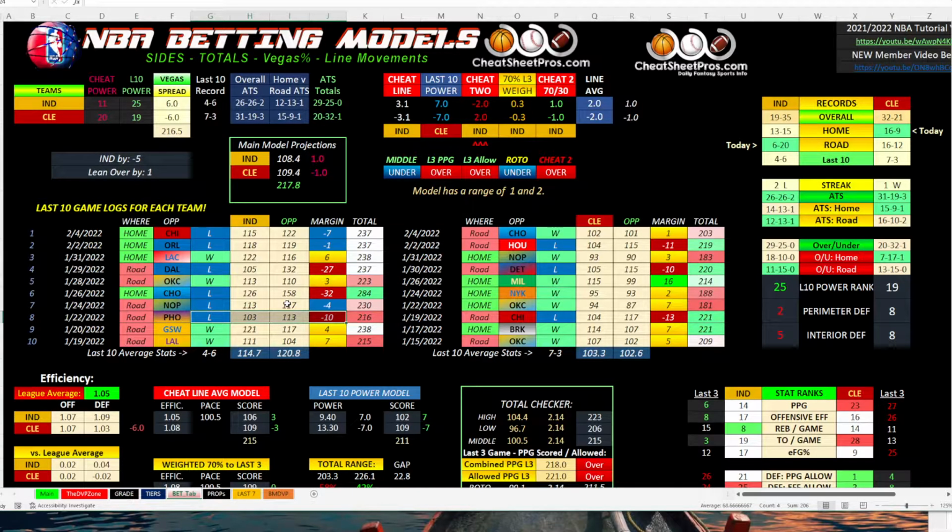Indy's been terrible on the road. They've got a huge home road split. Well, it's actually gotten even worse. So over here you can see they're 13-15 at home, which they used to be above 500. And then on the road, they're 6-20. And then just the opposite for Cleveland. They're 16-12 on the road, but 16-9 at home. So I would lean Cleveland here.